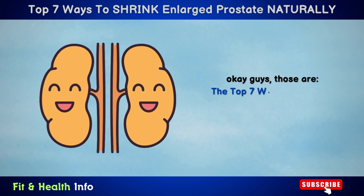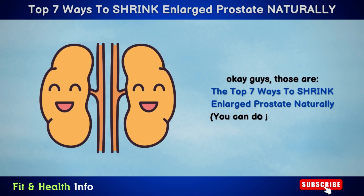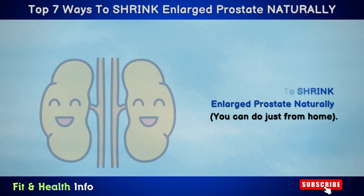Okay guys, those are the top 7 ways to shrink enlarged prostate naturally, which you can do just from home.